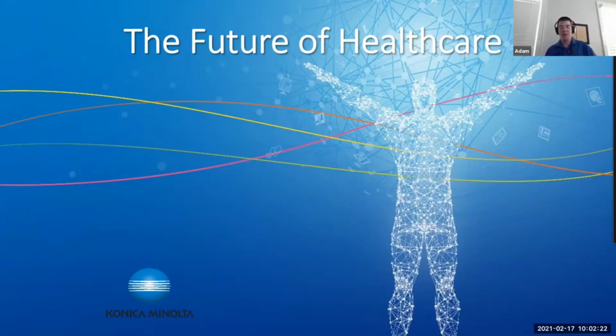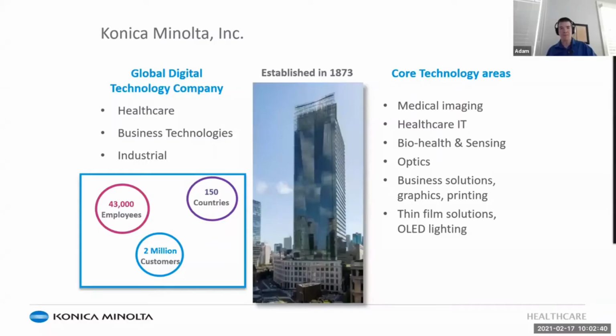So, as I was saying on mute, Konica Minolta, I think for most people, if you've heard the name, you think of us as a printer copier business. And that is a large portion of the business that we have in the US today. But Jamie, if you'll advance a slide, we're a global company of 43,000 employees, 2 million customers, 150 countries. And a large part of it is business technologies, but a large part of it is healthcare. And the healthcare part of our business is growing rapidly.